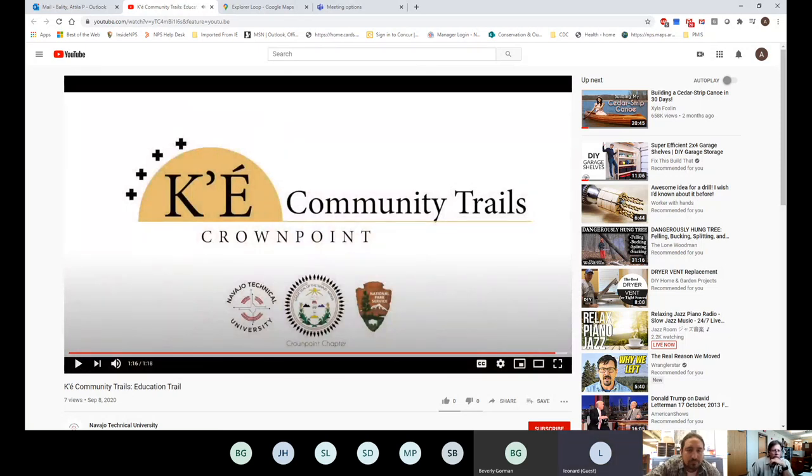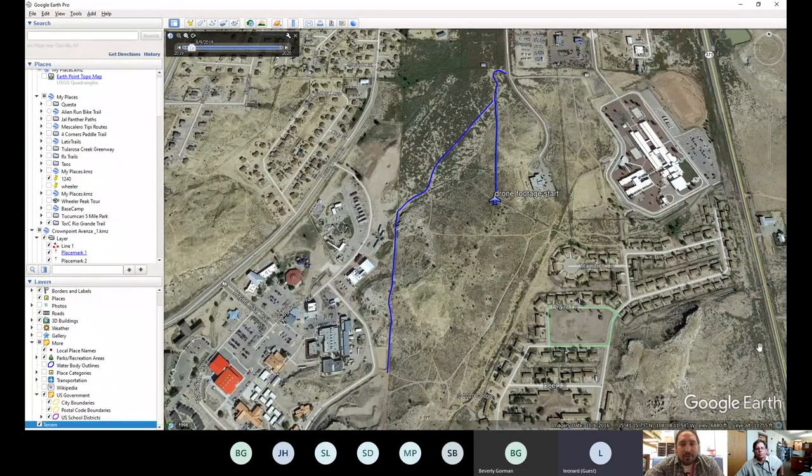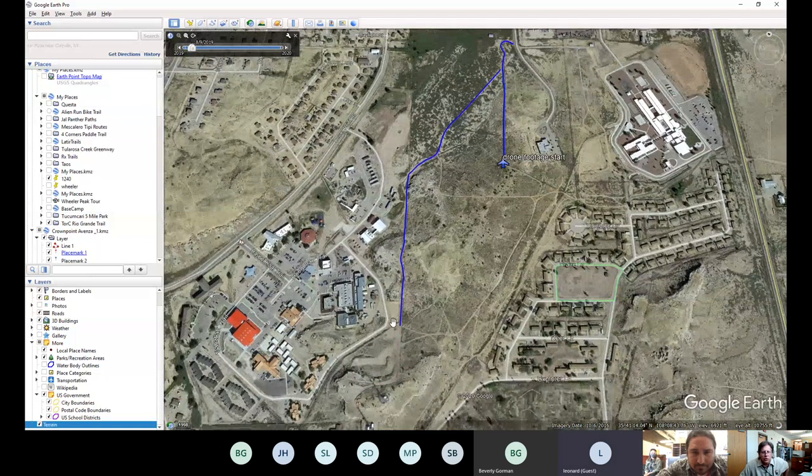Okay, so let's go to Google Earth. Hey, Mary. Are we visible on Google Earth? No. There we go. Okay. So again, this is where you're saying the drone would start here, cross, and make that loop there.